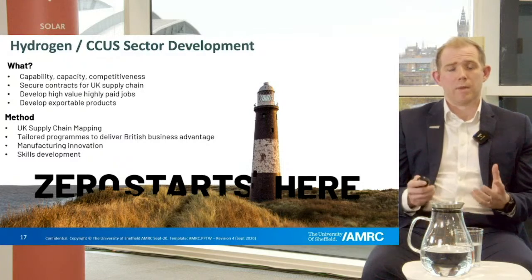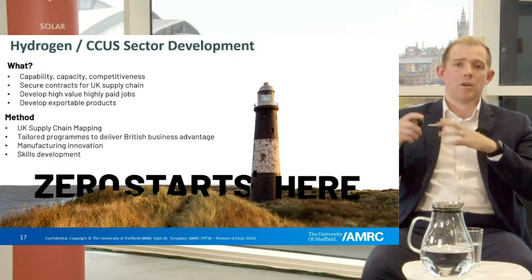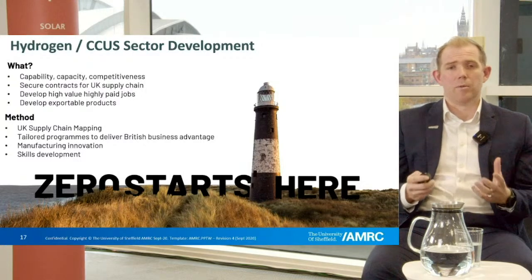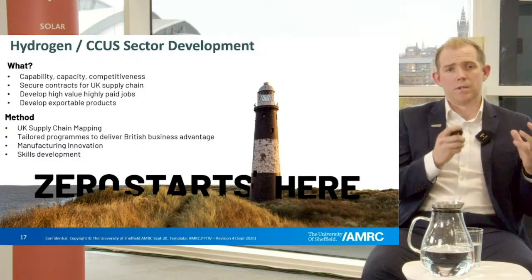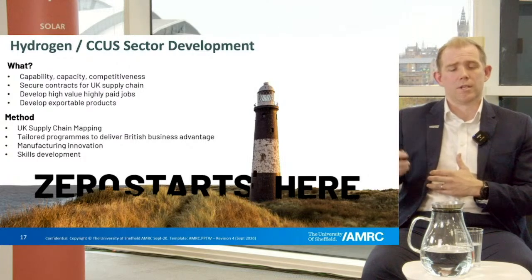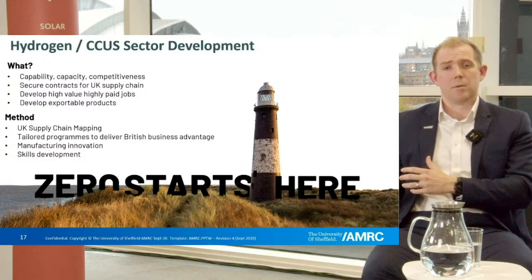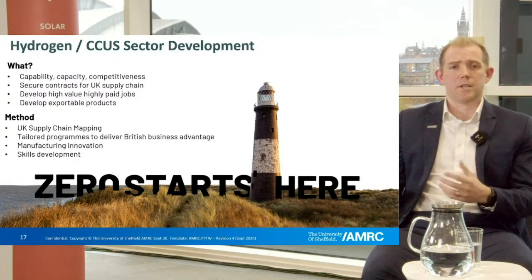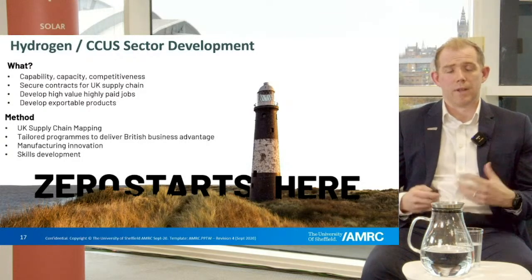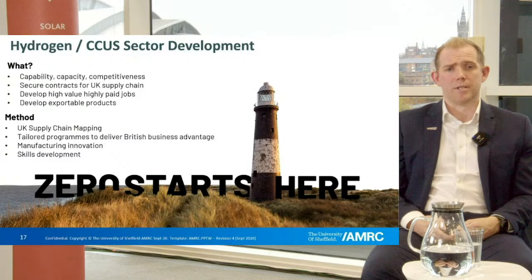So how do we do it in terms of method? We look at the shopping list of what's needed for the infrastructure: what pipelines are needed, what major infrastructure and capability and process plant is needed. We get the shopping list of that equipment, and then we start to look at the value. When we understand the value and where the UK can play in that space, we're concurrently looking at supply chain mapping, understanding the companies and businesses, both large and small, right down to SME and micro businesses, who can play in that space, win some of the contracts, make best use of that, and help the UK to scale this industry and truly decarbonise.